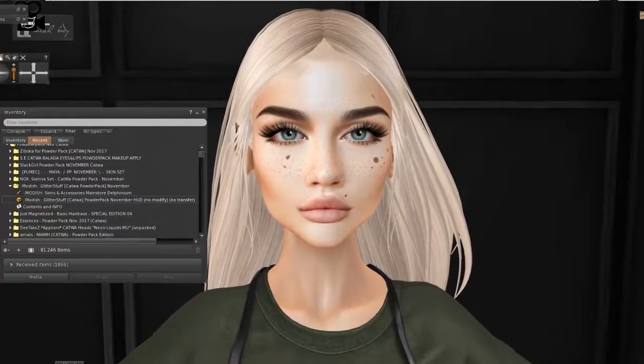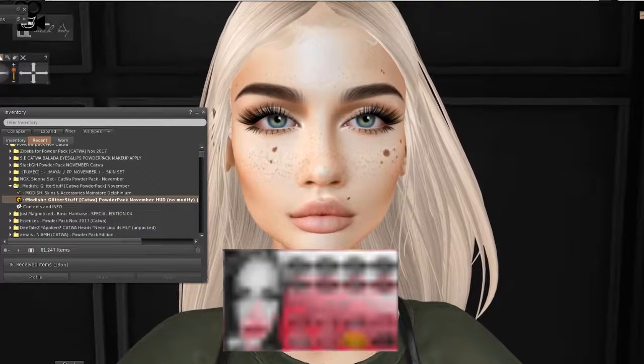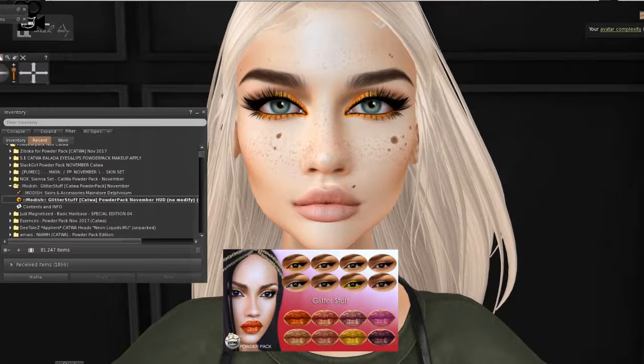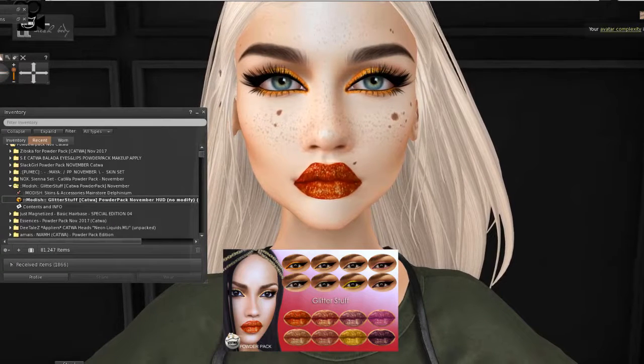Next up we have Modish. Modish gives us, I think it's a palette, yes. It's called Glitter Stuff. So, oh my. Okay, so we get 8 different eyeliner and eyeshadow combinations and very glittery lipstick. Whoa. Okay. I'm loving the eyeliner. I'm not so much a big fan of the glitter. I mean, glitter for me always belongs on the eyes, nowhere else, not on lips. But I think it's a good idea, though.